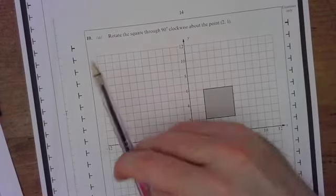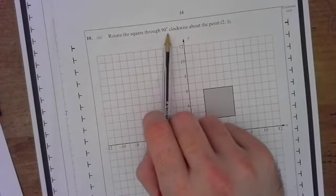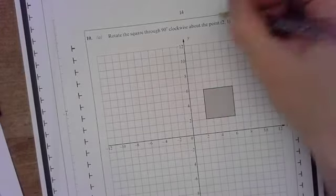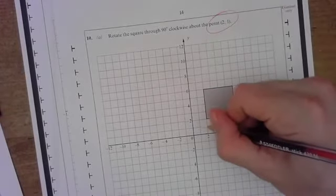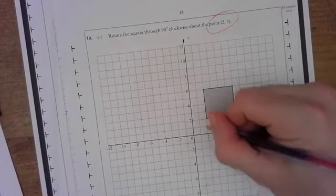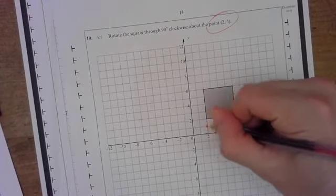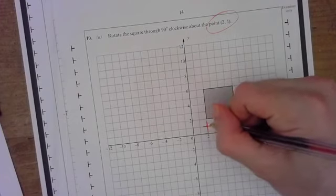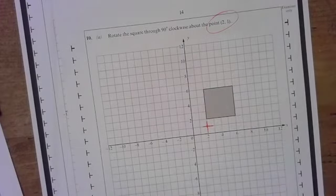Okay, so 10a. Rotate the square 90 degrees clockwise about the point 2, 1. So you need to go and plot the point 2, 1. So there's 2, there's 1. So you go across the 2 up to 1. Now the way I teach it is to go and draw a crosshair by there. The whole point of doing that is that it'll start splitting it into 90, 180, 270, 360, a lot of them.